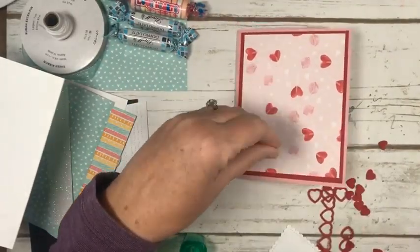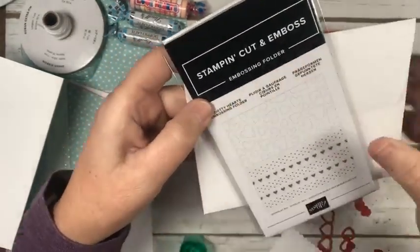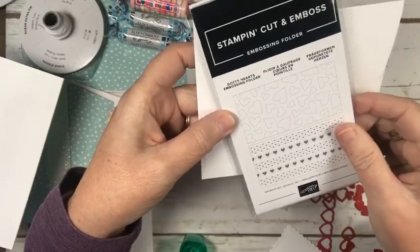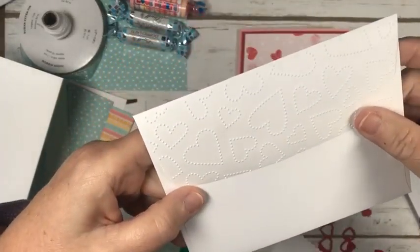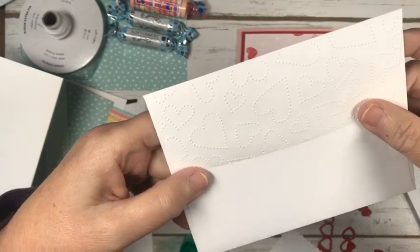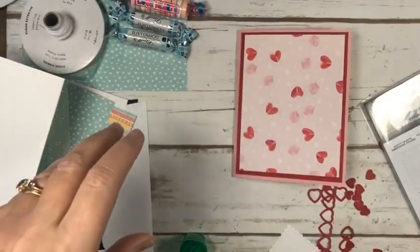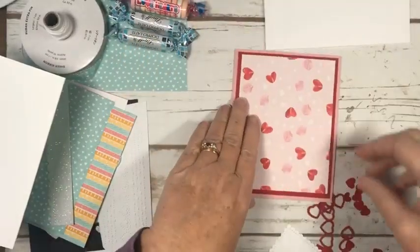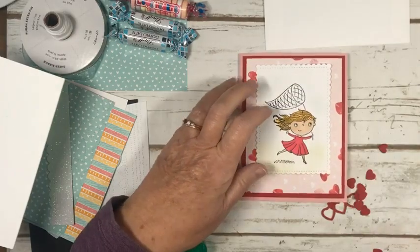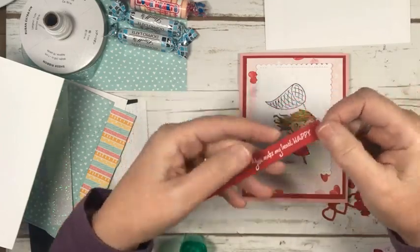All right, I want to show you the envelope, and how cute is this? So I just got these, but they're in the annual catalog, Dotty Hearts embossing folder. So I used one on this card, this one, for the envelope. And then I used the other one on the other card. So I will show you the envelope. It's just so cute. And then I used it on the paper. You can't really tell for the other one, but okay. So now we've got that, we've got that, we've got that. Now we've got our little girl. And then I did go ahead and put the sentiment on red, and I heat embossed it with white.